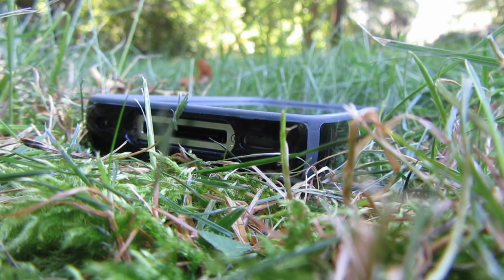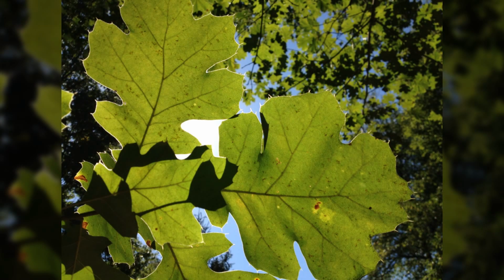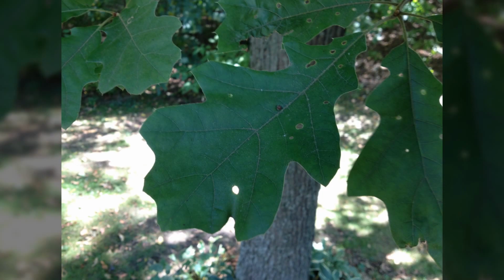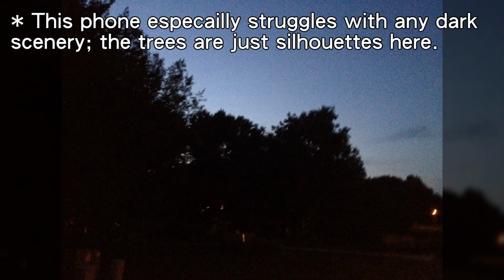You can even see the cameras here. I took a few pictures on this, and you can see just how good the cameras can be on this device. That's only in very rare situations. You can see the pictures of the leaves here look really nice. I think I could have done better camera work with this picture here, but the rest of the pictures are not so great. This camera, at least from what I can tell, has no optical image stabilization, and most of the pictures that I took were extremely blurry or out of focus, and you can see them here.